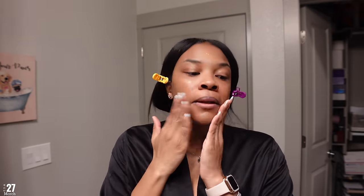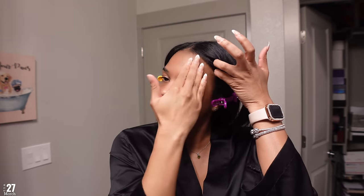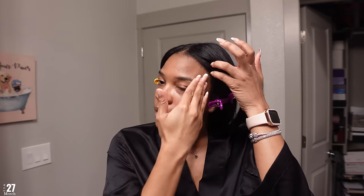So super excited. I'm just patting in the e.l.f. primer. Y'all know this is basically like a dupe for the Milk Hydro primer. Absolutely love it. The e.l.f. primer is definitely under like $10. So you're supposed to pat it in. You don't rub it in. The back of the thing says pat. So that's what I'm doing.